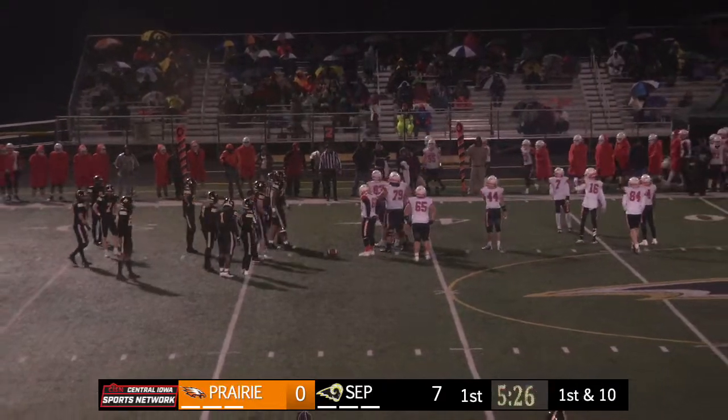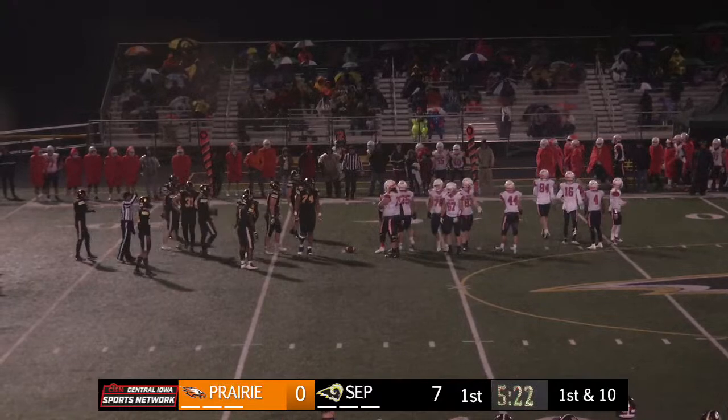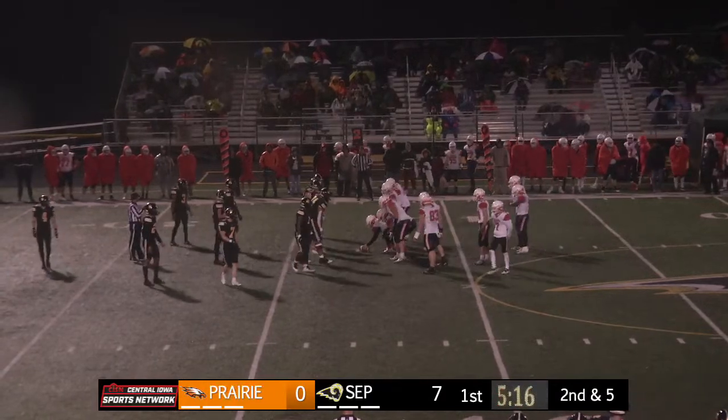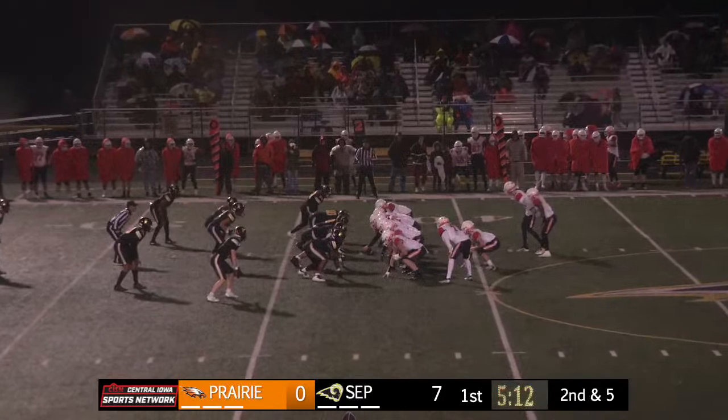And another thing to think about, this rain helps Cedar Rapids Prairie because for Southeast Polk, not only did the linebackers have to look in the backfield, but you've got rain dropping from your helmet. Nobody's wearing a visor on the field, so you can't really see that well. I mean, it works out in Prairie's favor.